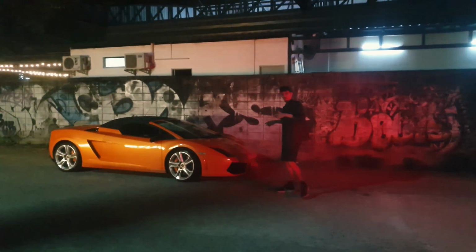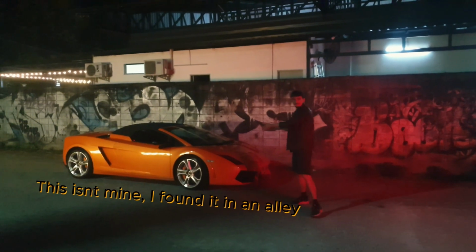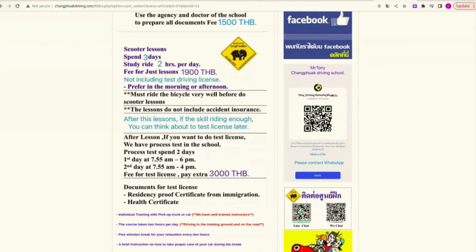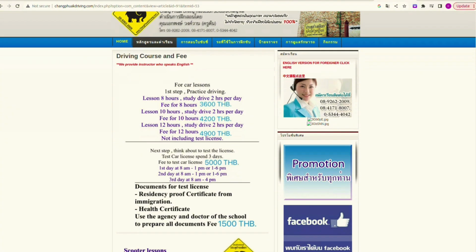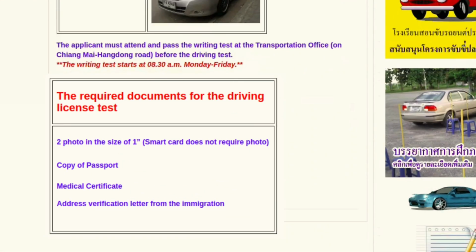Before driving around yourself, you'll want to get yourself a license. You can get it for a scooter and for a car for pretty good rates. I recommend going to a local driving school to get a license for a scooter or a car. It might cost a little bit, but it's definitely worth it. You will need these documents.